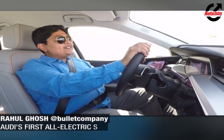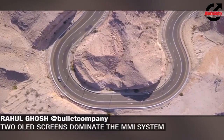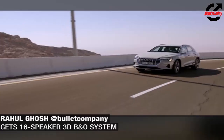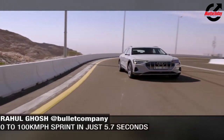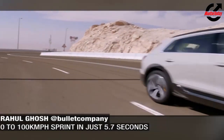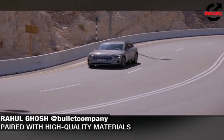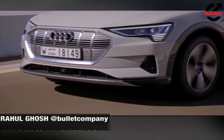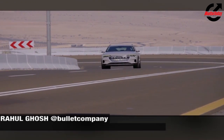This e-tron feels like any other car to drive. The electric powertrain offers a lot of power, and what I really enjoyed is putting it into dynamic mode. So the moment you put it in dynamic and you bury the throttle, it's really weird. I mean, you're pushed back into the seat and the power delivery is instant, and the car takes off around these corners which you see behind me.